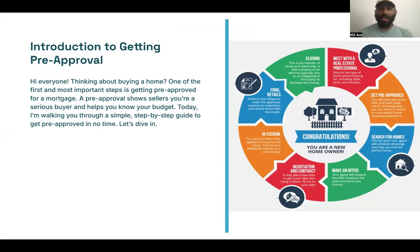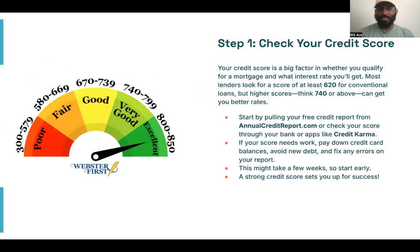If you're thinking about buying a home, one of the first and most important steps is getting a pre-approval letter from a mortgage company. A pre-approval shows sellers that you're a serious buyer, and it helps you know what your budget is. Today I'm going to walk you through a simple step-by-step guide to getting pre-approved in no time. So let's dive right in.